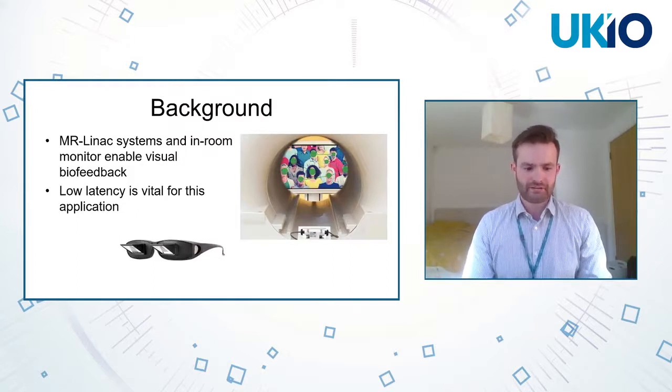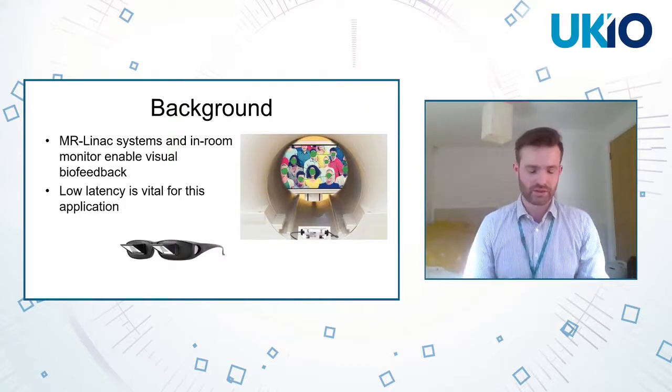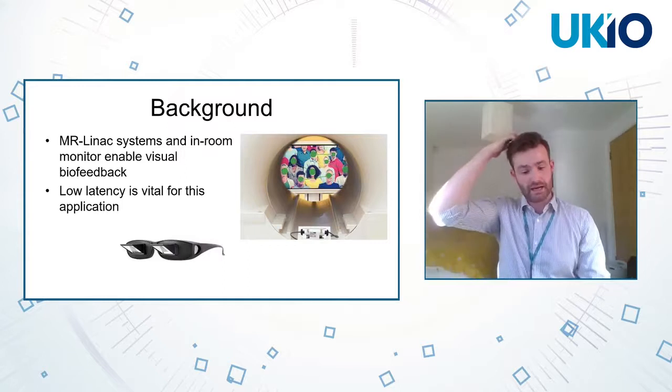As a bit of background, at Utrecht there are currently 2 Elekta MR-Linac systems, and these systems enable the use of MRI for real-time tumour motion estimation. Additionally, there's an MR-compatible in-room monitor, which is just a screen that can be used to provide information to the patient. The screen is visible to the patient when they're lying head-first supine, through the use of prism glasses. Combining these 2 factors, the ability to track real-time tumour motion as well as the ability to provide feedback to the patient, we aimed to provide a visual biofeedback system.